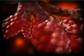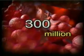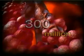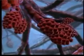The lungs consist of bronchia divided into hundreds of different tubes. At the end of each one of these bronchia fill the alveoli, or air sacs, the size of a pinhead. There are some 300 million of these air sacs in a healthy lung. Their total surface area is equivalent to that of a tennis court.